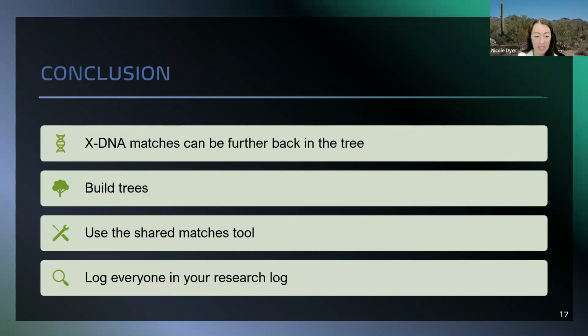So hopefully that gave you a taste of how xDNA can be used as we're trying to verify a mother-son relationship. And obviously I didn't get to an answer here. It's going to take more time. But it is exciting to work with xDNA and it can be a really fun thing to try and work on. So good luck.